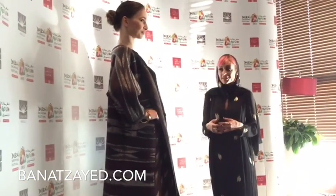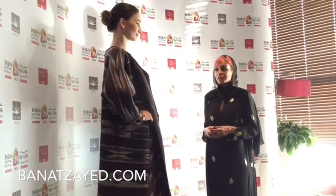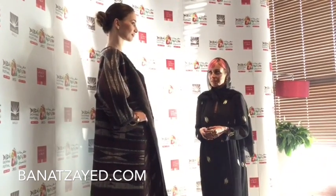The necklace that she's wearing is the necklace version of the Starburst cocktail ring that I was telling you guys about. It's, again, been around since the first collection. It's one of the classic House of Harlow 1960 pieces.